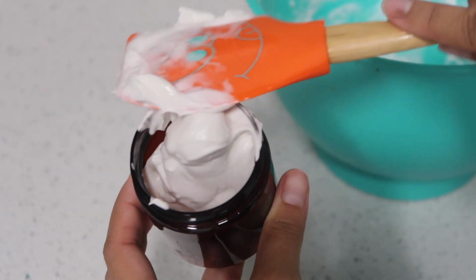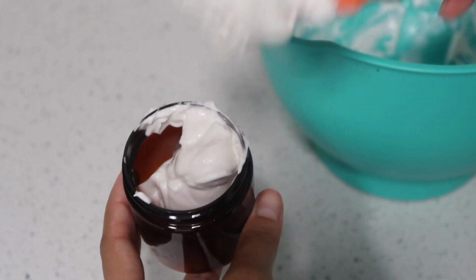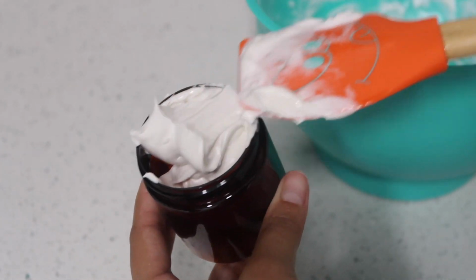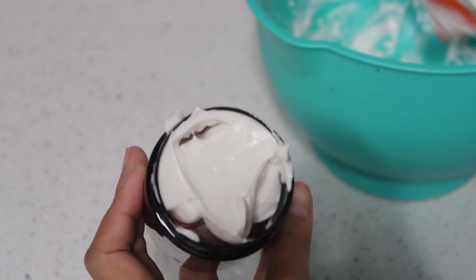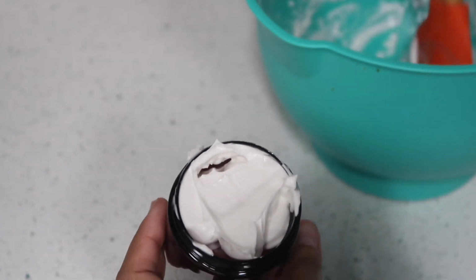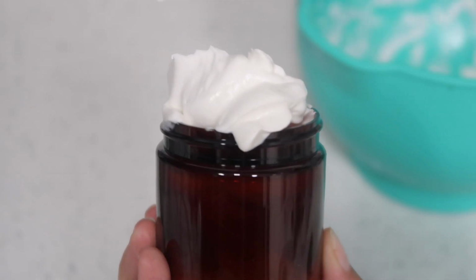If you don't plan on using this deep conditioner in the same day, you can store it in the fridge for up to 2 weeks. You can also store it in the freezer for up to a month, but after storing it in the fridge or freezer, you will have to re-blend it in order to get this fluffy, smooth consistency.